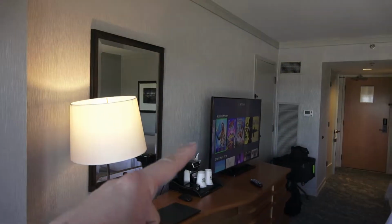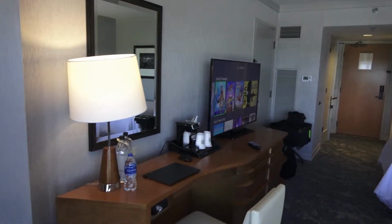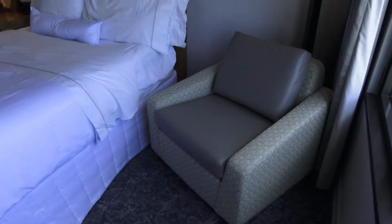Love the ability to both have HDMI port access here and to have apps like Netflix and Hulu built in. And overall, yeah, very nice. A nice comfortable chair too to watch TV.